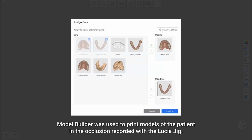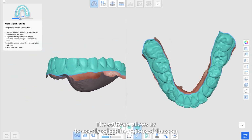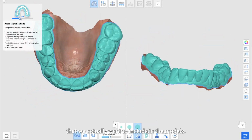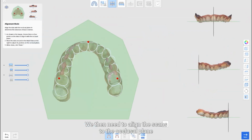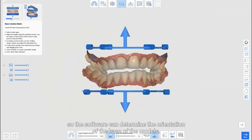Model Builder was used to print the models of the patient in the occlusion recorded with the Lucia jig. The software allows us to exactly select the regions of the scan that we actually want to include in the models. We then need to align the scans to the occlusal plane so that the software can determine the orientation of the base of the models.